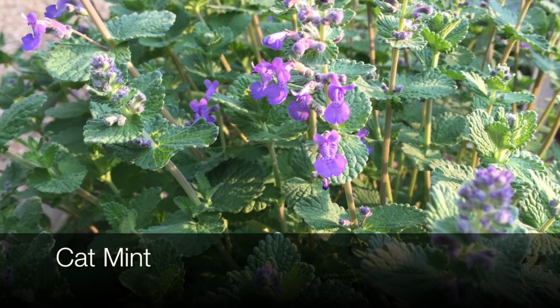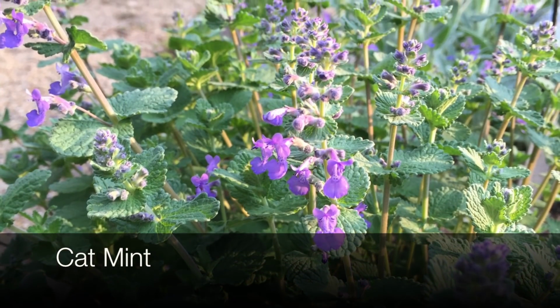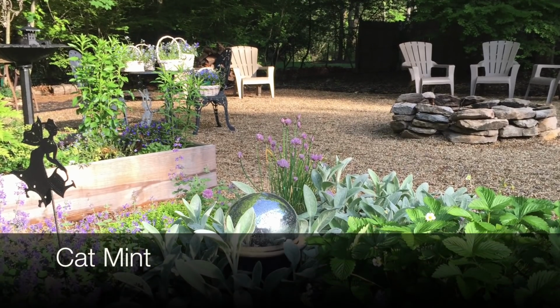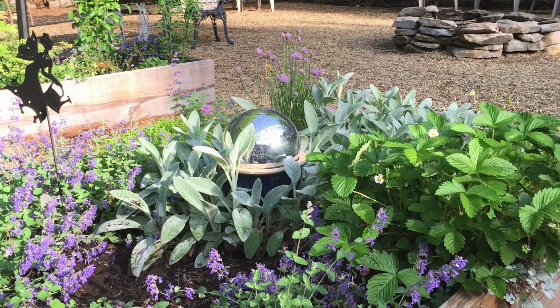I had this at my last house. I don't have any here at my current home. I've seen some very large plants out and about. I don't know if it's a different variety, but mine never got that large.